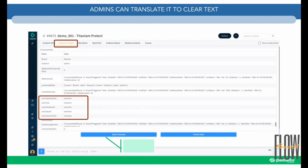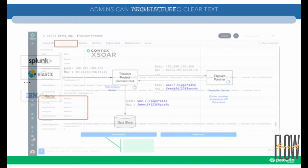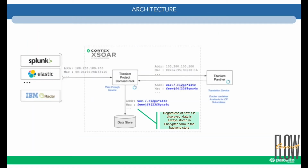Now, if the data from the SOAR goes to some other system, so let's say you take this data from SOAR and you push it through a downstream analytical system, in that situation, the Panther product that we have, like this product here, can help you. The downstream system can call this as well and get the data in clear text. So you can transmit the data from the data store to any other place you want in the secure form, and then have it converted to clear text downstream by using Panther. It's an API service, which I'll show you in a minute.